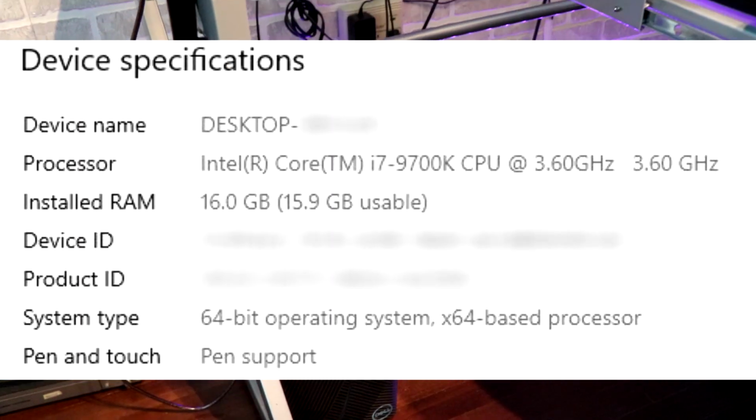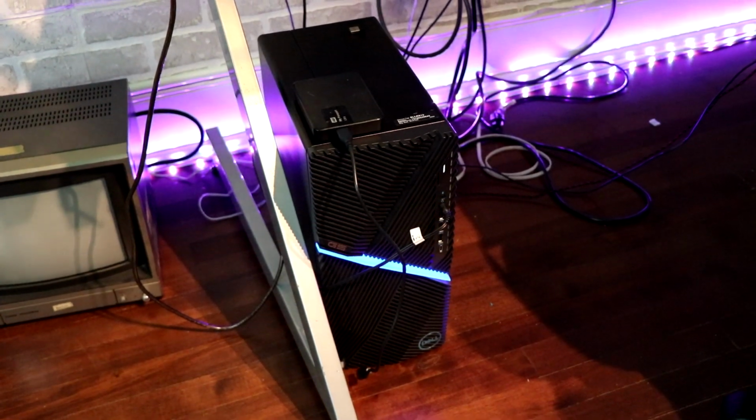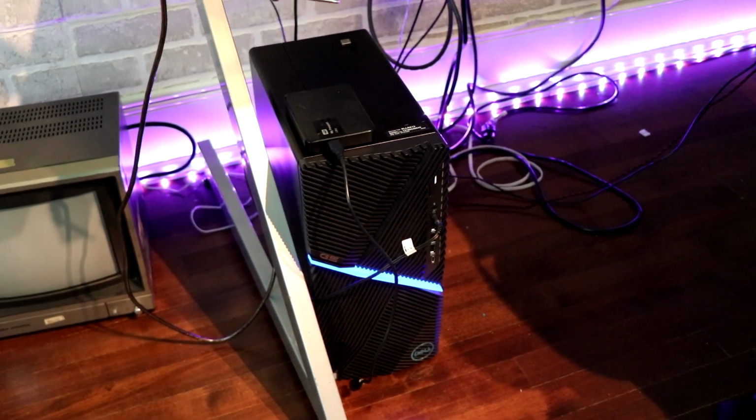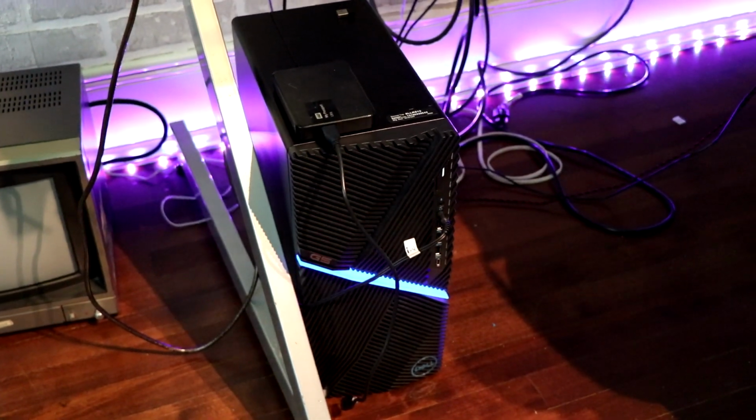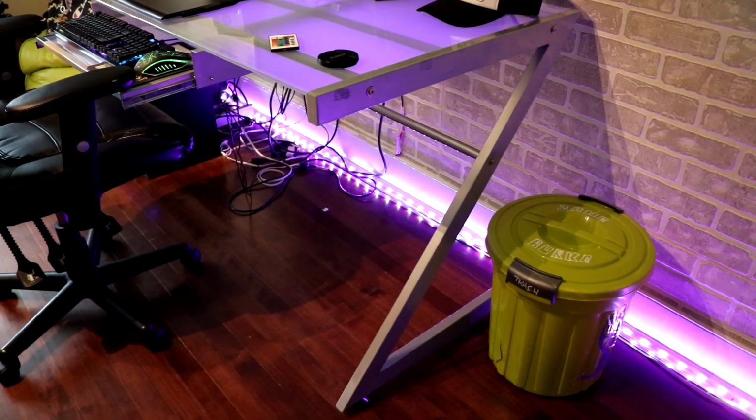I don't know much about specs and all that stuff, but all I know is that it's a great computer. This baby cost me around like $1,600, something like that. Really great PC. I highly recommend it. And that's it. Also, forgot to mention that my desk is a Z-shaped desk, you know, for Zane.